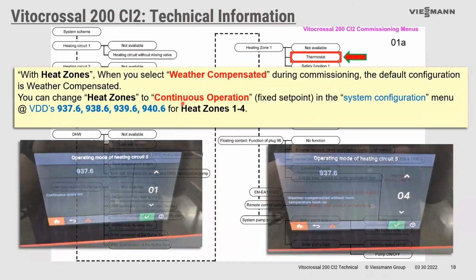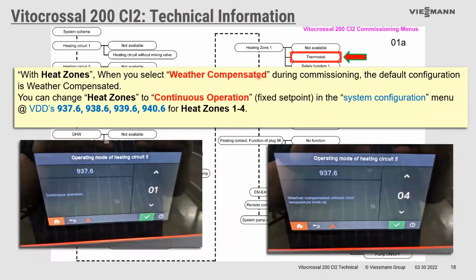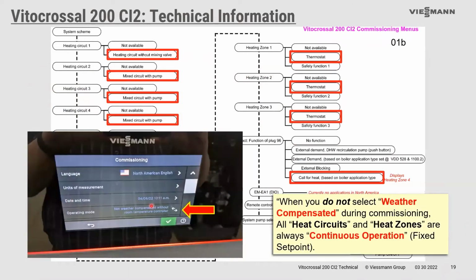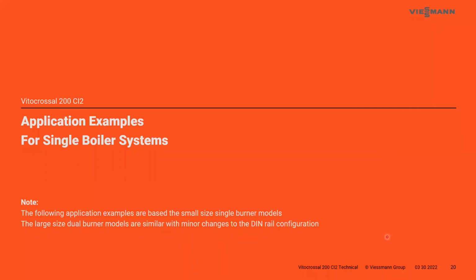But the heating zones, even if you said weather compensated during the commissioning, the default is going to be that all of these heating zones are weather compensated. But the zones can be switched back to continuous set point or fixed set point by going to the right coding address, the right VDD address, and switching it from weather compensated to continuous operation. Well, continuous operation means fixed set point. So all the heating circuits are weather compensated, and for heating zones, you can switch them to weather compensated or not, okay? So let's look at some single boiler applications.